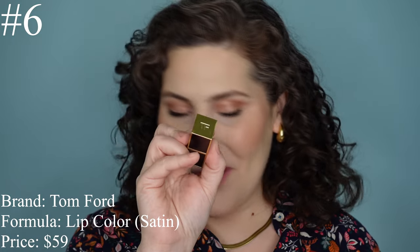I do like easy application so that I can keep it with me and I don't have to be uber precise in a bathroom mirror or pull out my phone. I like to be able to just throw it on. For me, ease of use comes into it a lot. This is great. Number 6 in this lineup, I hate to say it, is the one from Tom Ford.